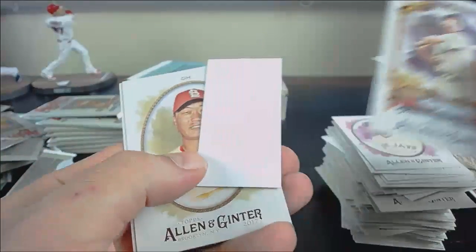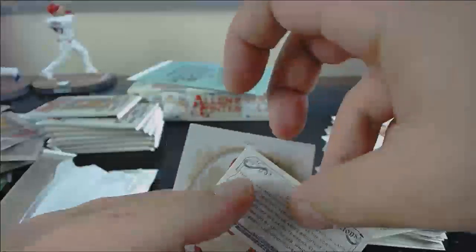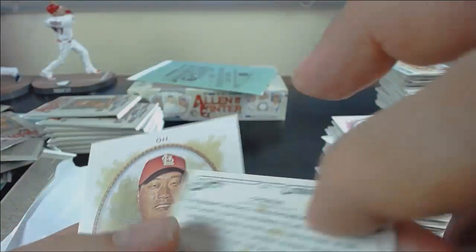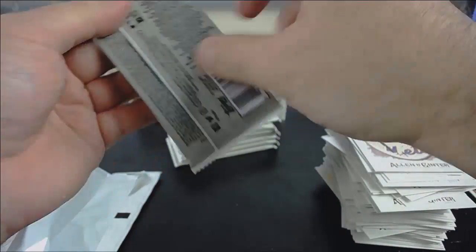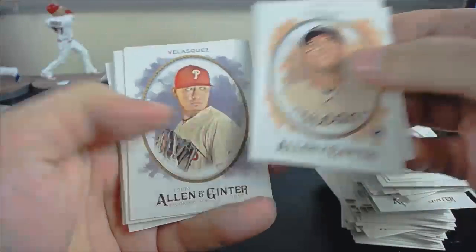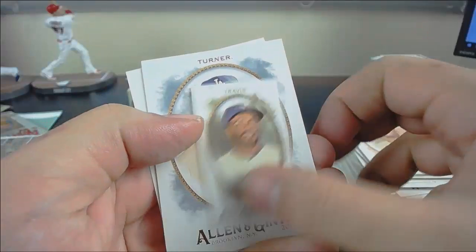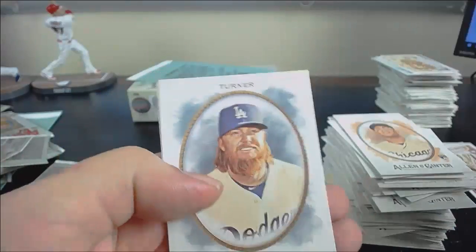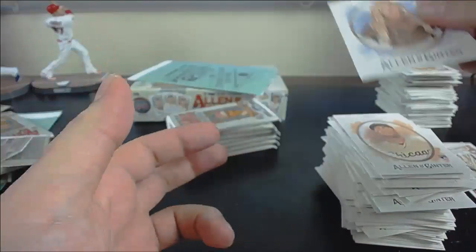Ted Williams, what a day. Constellation minis. Cygnus, number 5. Oh, short print, Cardinals. Moncada rookie. Scherzer, what a day. Devin Travis, base mini, Blue Jays. Justin Turner, short print, Dodgers.